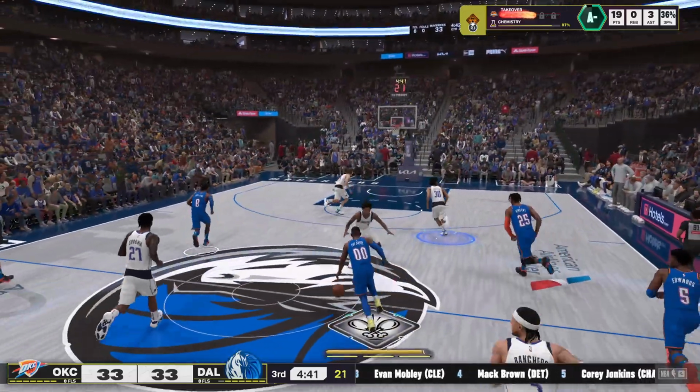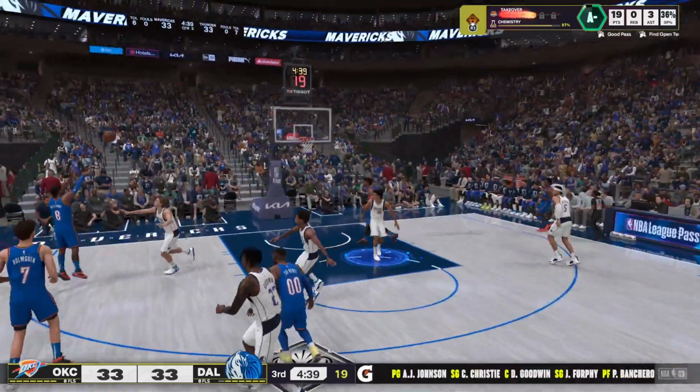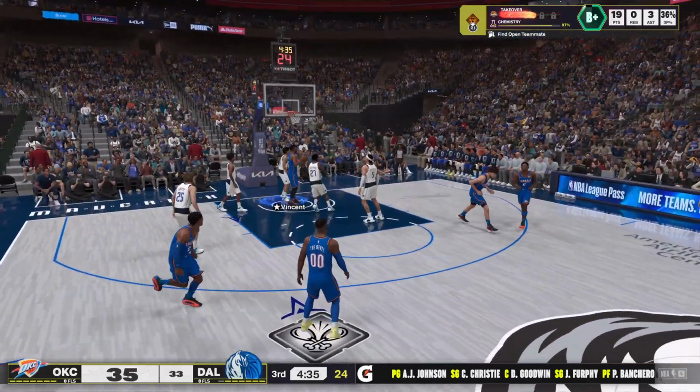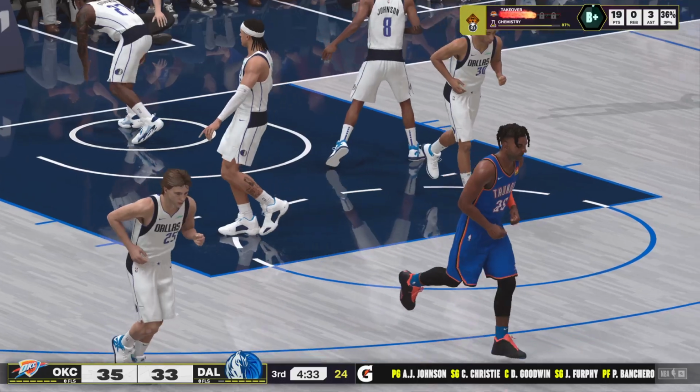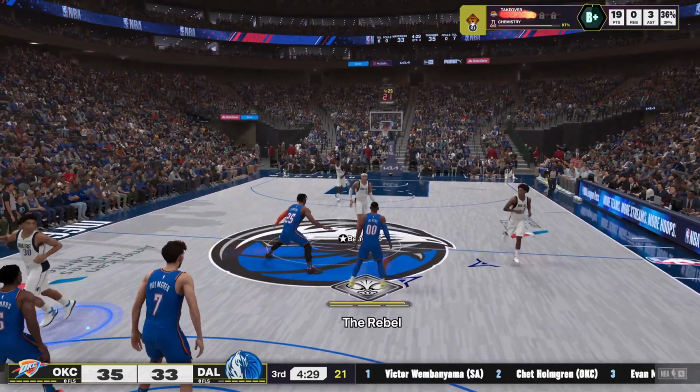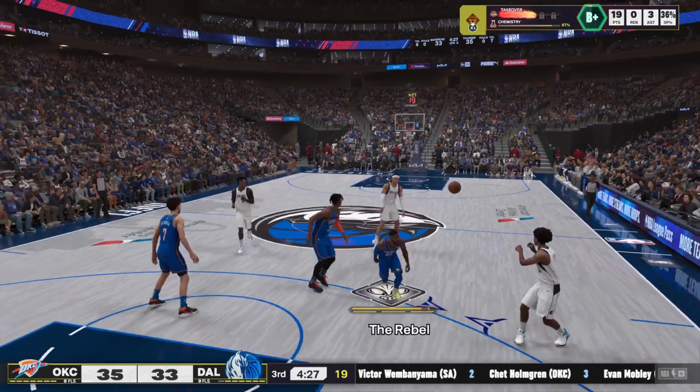We've got Johnson. Banchero out there with Goodwin. Then there's Christie. And it's Furphy in at the 3. That's the lineup in the game for Dallas. And there's a pattern starting to take shape here. They're working it inside and getting good shots from close range.